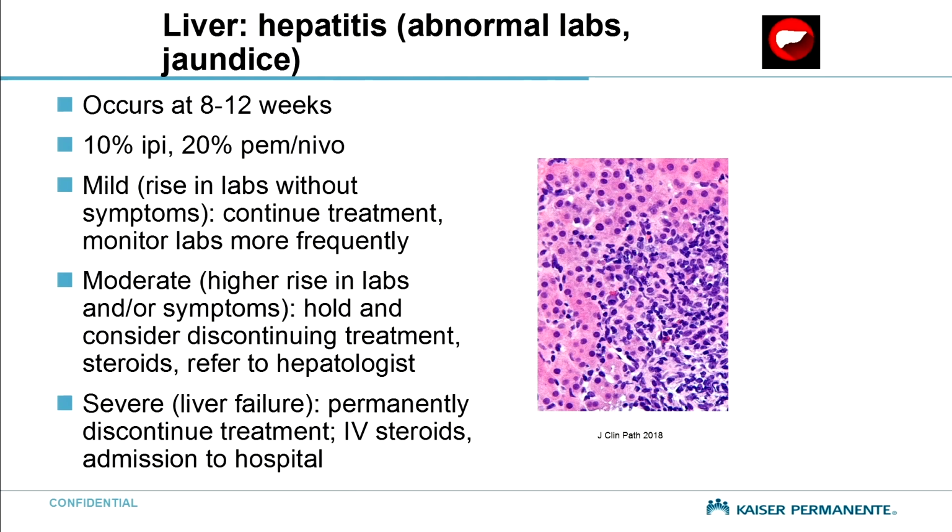If someone unfortunately develops liver failure, which is quite rare but can happen, then we would need to permanently discontinue their treatment and start them on intravenous steroids in the hospital. Infliximab, the medication that I mentioned earlier, which can be used for some of these immune-related side effects, is not typically used for liver failure or hepatitis because infliximab itself has a rare risk of liver failure.